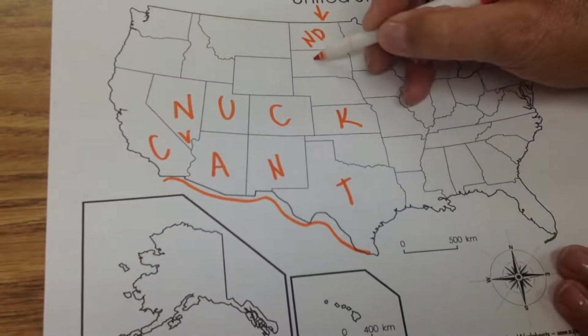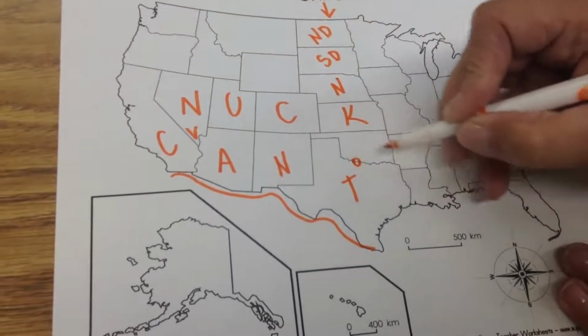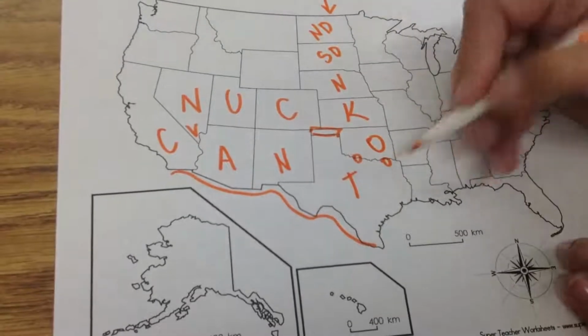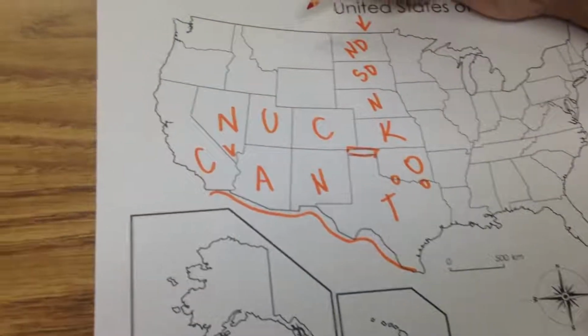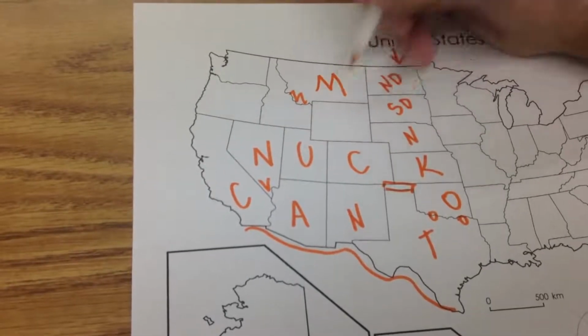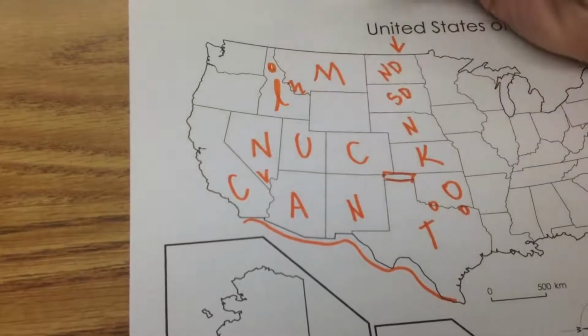North Dakota, South Dakota, Nebraska, and Oklahoma. Oklahoma even looks like a little oak wagon. Once you've got that, you just have these states over here left to remember. This right here has mountains, so that's Montana, kind of like mountains. This looks like a cursive I, which is Idaho.